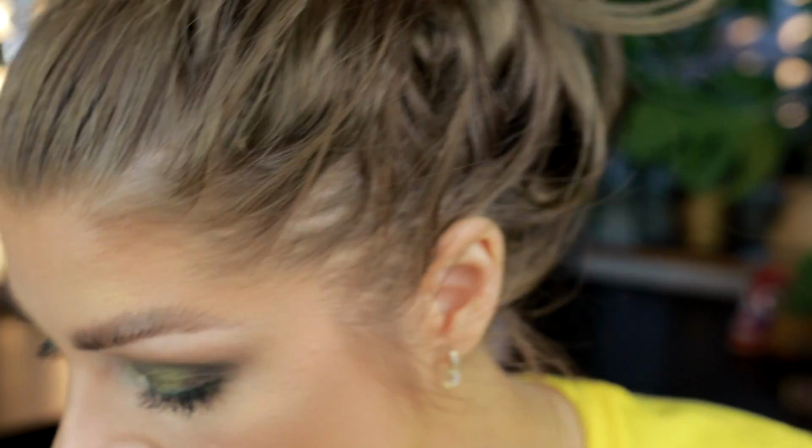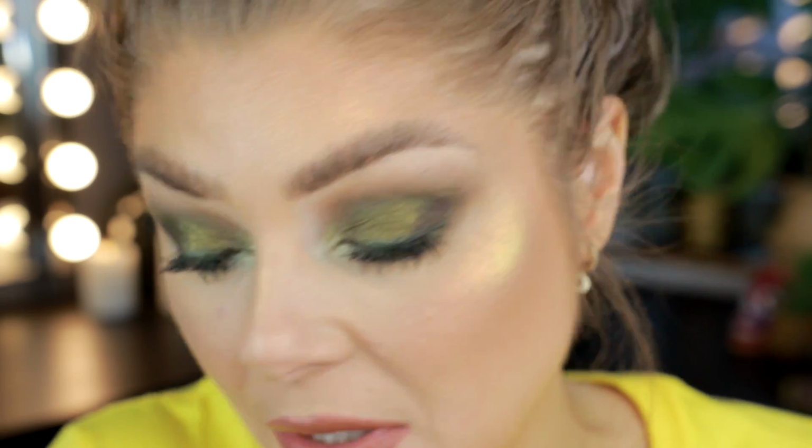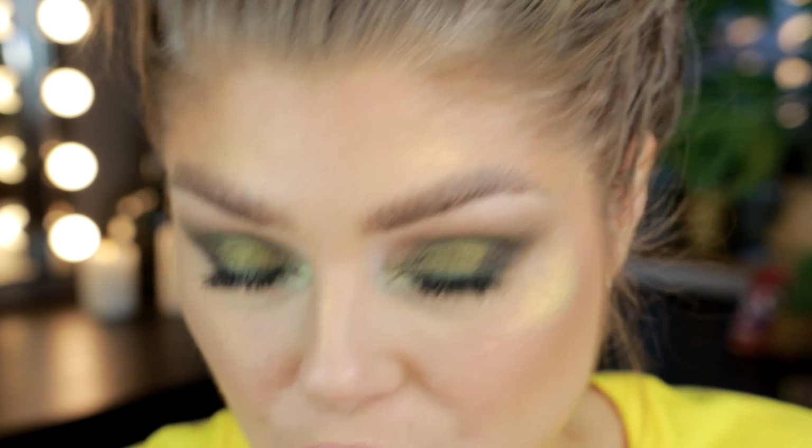I'm gonna put some lashes on. I think I'm gonna use these. I love these so much. I mentioned these Carla lashes by Sosu by Susanne Jackson as my second favorite thing that I actually bought last month. So we're gonna put these on, and that's gonna be the finished look. Oh, and we can swatch the palette as well. Now I have some initial thoughts, and we can just swatch it all out.